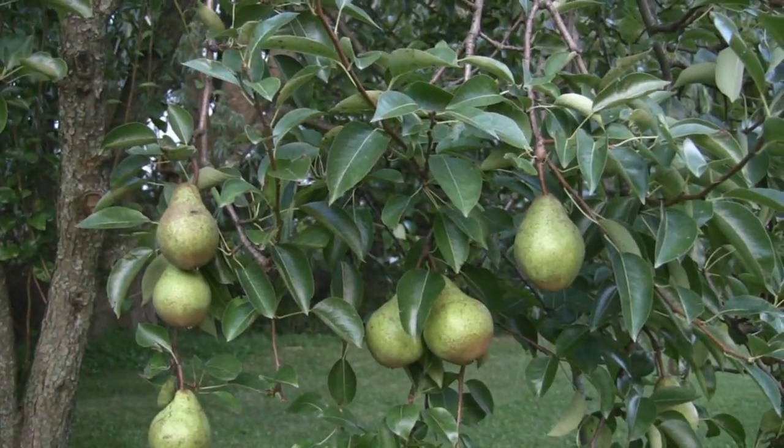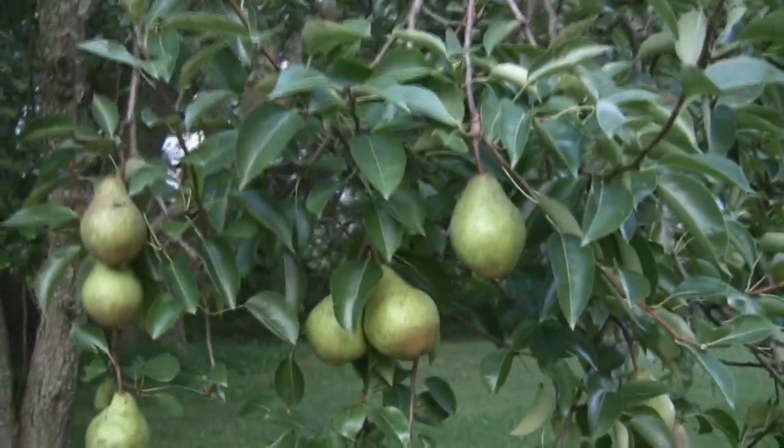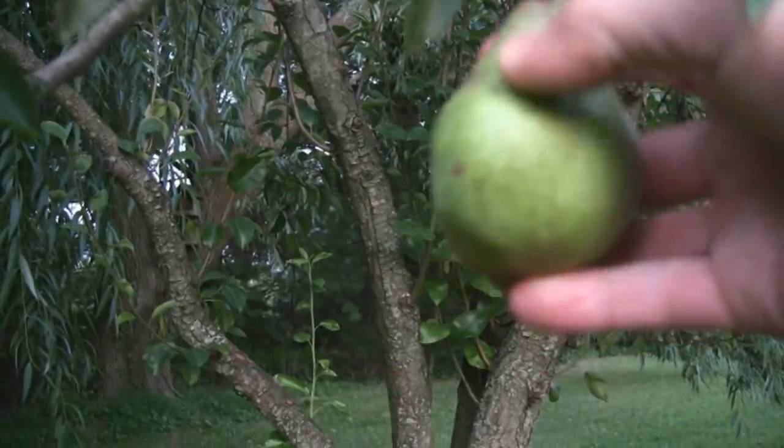Alright, one more thing to show you here in the fruit department, and that's our little pear tree, which, as you can see, appears to be doing just fine. Now these guys are far from ready. They're still also kind of hard as a rock, but there's so many of them and they look so healthy that we've got a pretty good chance of getting a nice pear crop off of this guy.